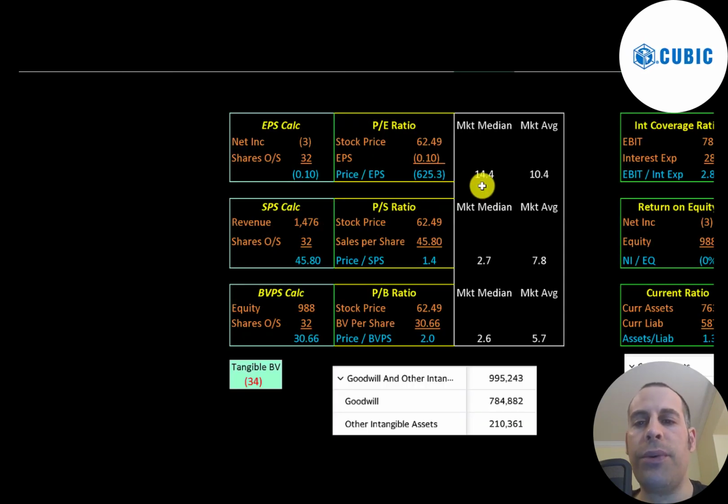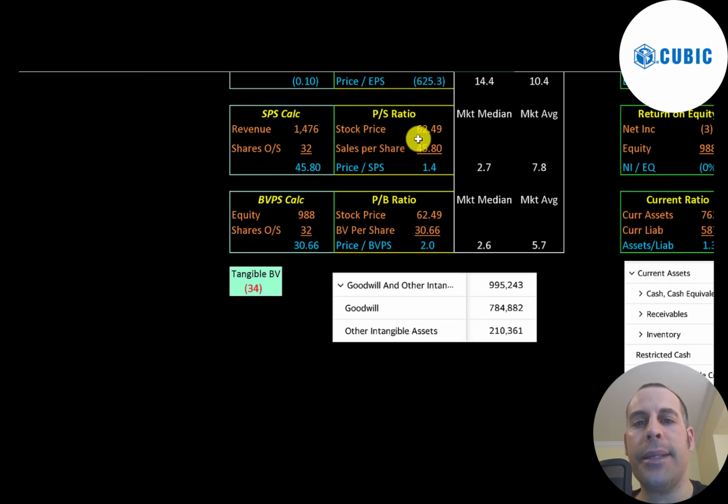Let's look at the financial ratios. The average PE in the market is 10, the median is 14. PE is stock price over earnings per share. To calculate earnings per share, that's net income over shares outstanding. They have negative net income, so they have negative PE. Price to sales is stock price over sales per share. They're at 1.4, so investors are paying $1.40 for $1 of revenue.